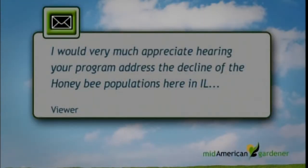All right. Well, thank you for bringing those in. They're gorgeous. All right, Phil, let's go to you next. This is not a question, but as a gardener here in the Midwest, I would very much appreciate hearing your program address the decline of honeybee populations here in Illinois and the causes.